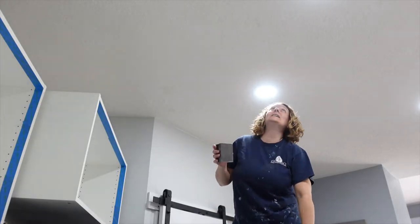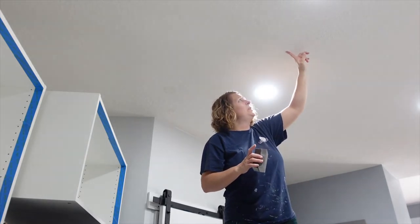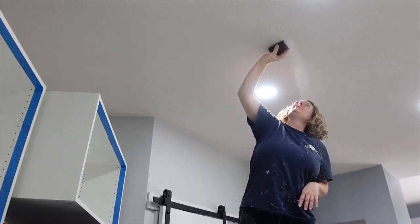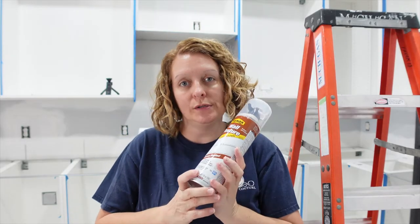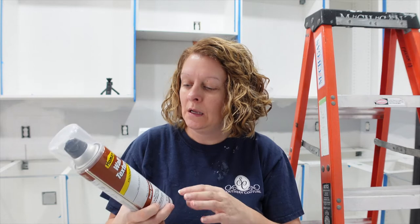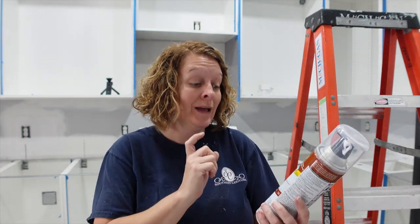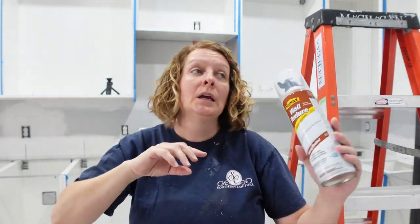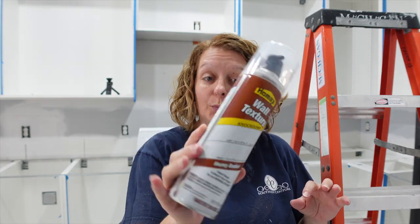All right, guys. So like I showed you in the other video, there was a hole right here. I have patched this with joint compound. Just like the texture that we bought to put in the bathrooms when we remodeled those, I bought some texture. This is called knockdown texture because that's the type of texture that is on our ceilings. The texture that is on the walls is called orange peel texture. So I bought some knockdown texture spray.